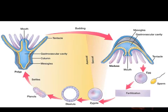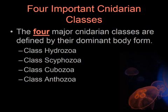Another picture of the life cycle. If you like this one better, you can study this one. It's got some colors. Okay, so the important classes, there's 4 of them: the Hydrozoa, Scyphozoa, Cubozoa, Anthozoa.